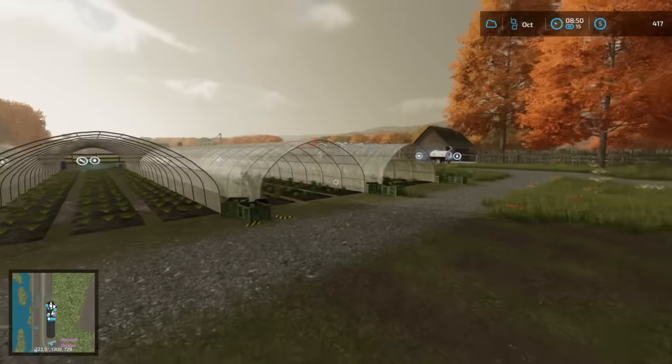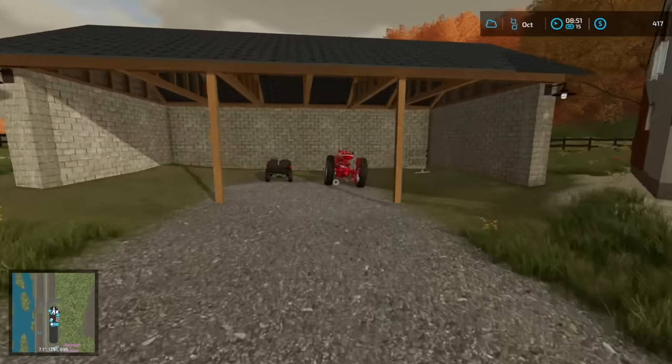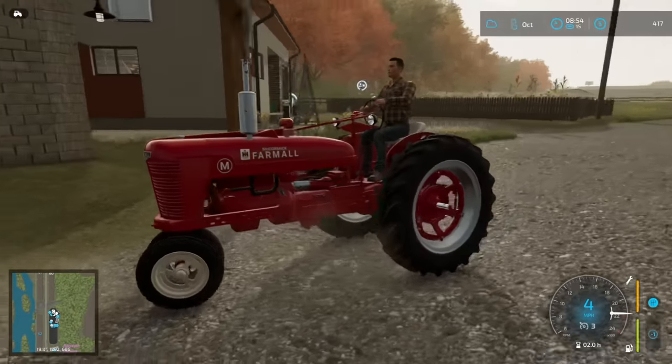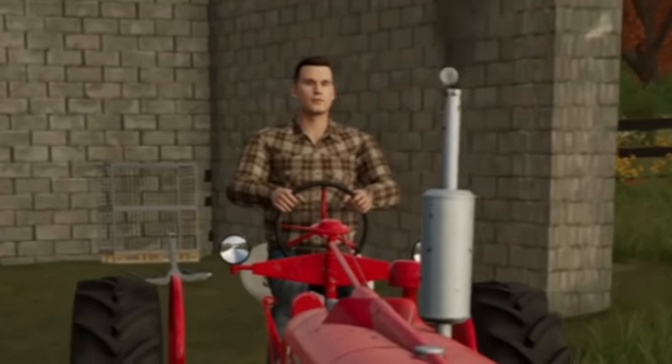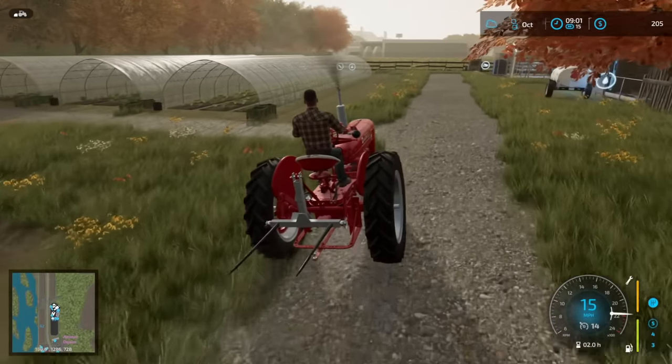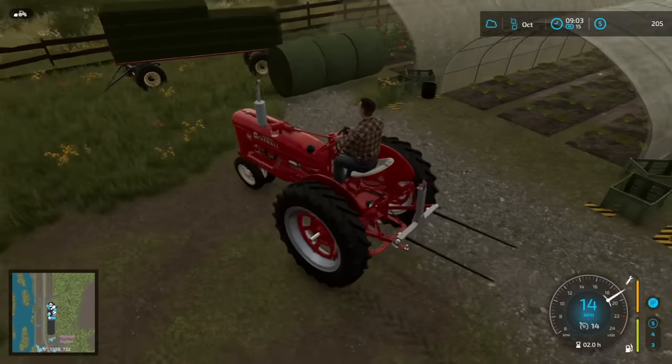So I gotta figure out where my tractor is at. Hello? Oh, of course. It's in the shed that I built for it. Maybe we can use some of this money we have coming in to buy a new tractor. Comment what tractor you guys think we should get down below. Oh man, we must have just paid a water bill or something because now we only have $200 in the bank. Okay. We really need to go sell some stuff.